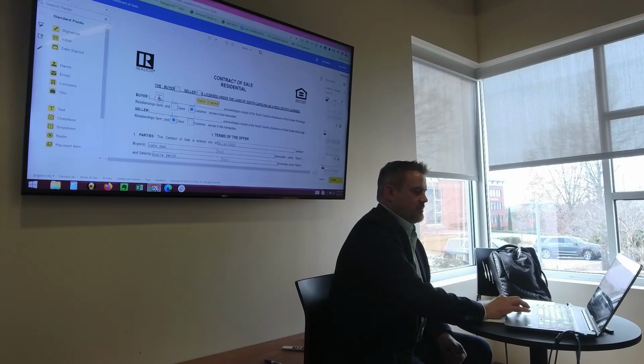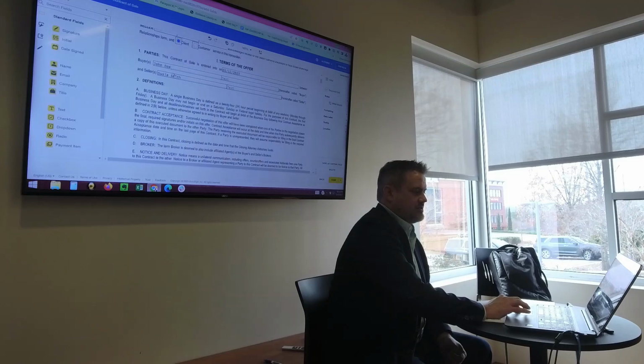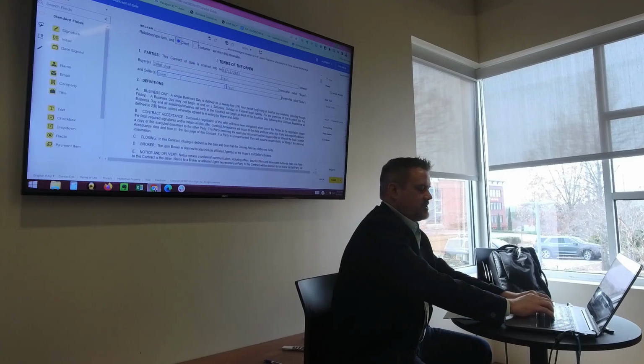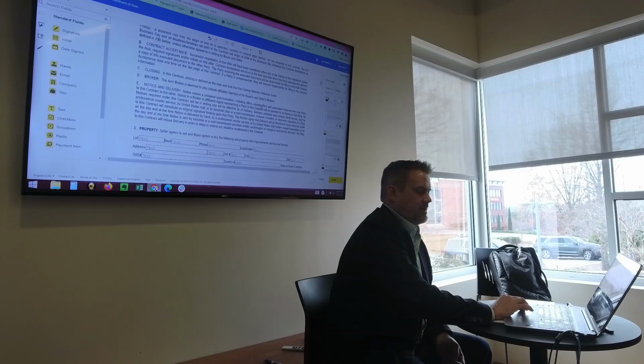So we can see, like, we're going to click here. This one's got to be required. I want them to initial that for sure. But you can see John Doe and Susie Smith are right here. So if I want to change it, oh, I'm sorry, Susie, I forgot you were married now. Your last name is actually Davis now. So I can change that right there while we're already in here adding initials and signatures.